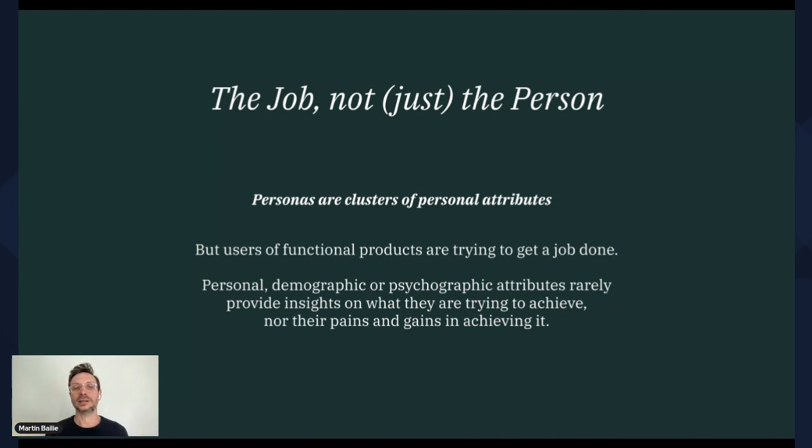The challenge is that if you look at functional products, which is a product that solves a problem, then the person hiring that product, and there's a lot of those products out there. We're not talking about fashion. We're talking about most other products that have a functional benefit to them. People are hiring that product to get something done. Knowing if they're old, young, their gender and race and country, that doesn't help you very much.